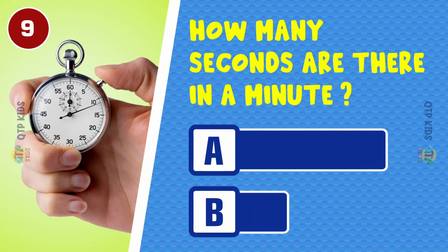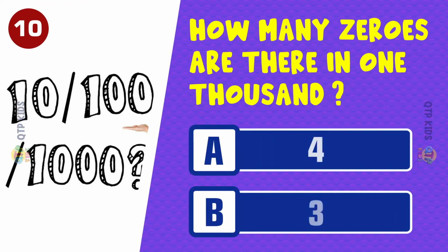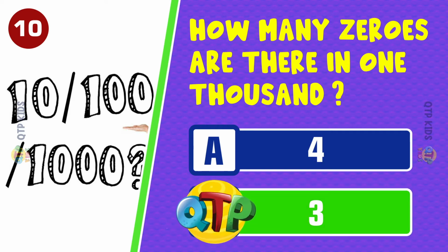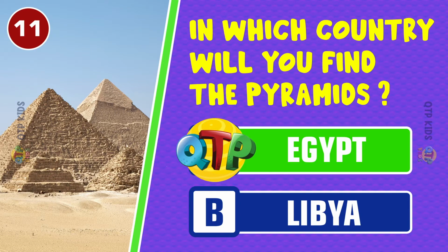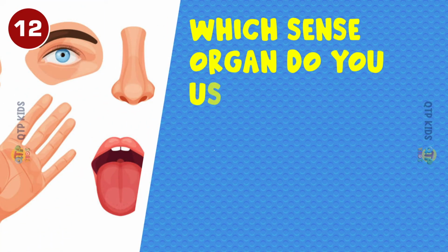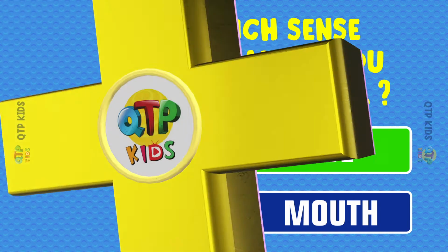How many seconds are there in a minute? 60. How many zeros are there in 1,000? 3. In which country will you find the pyramids? All right, you guessed it right. Egypt. Which sense organ do you use to smell? The correct answer is nose.